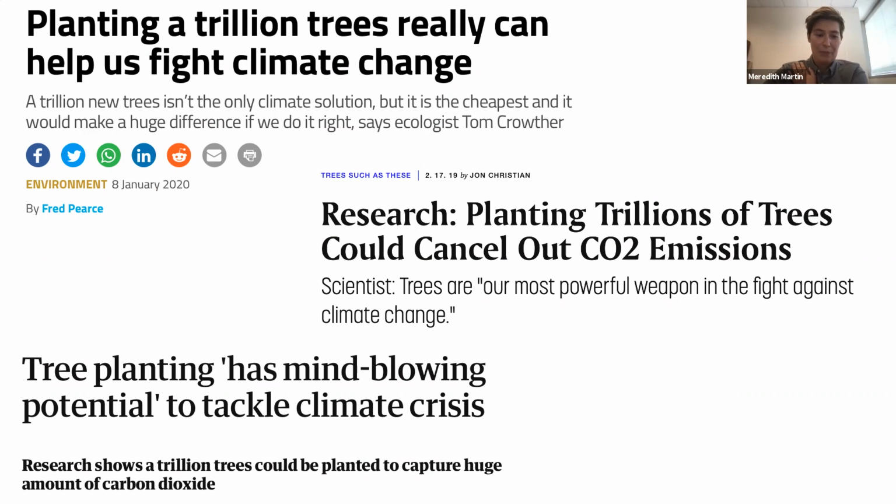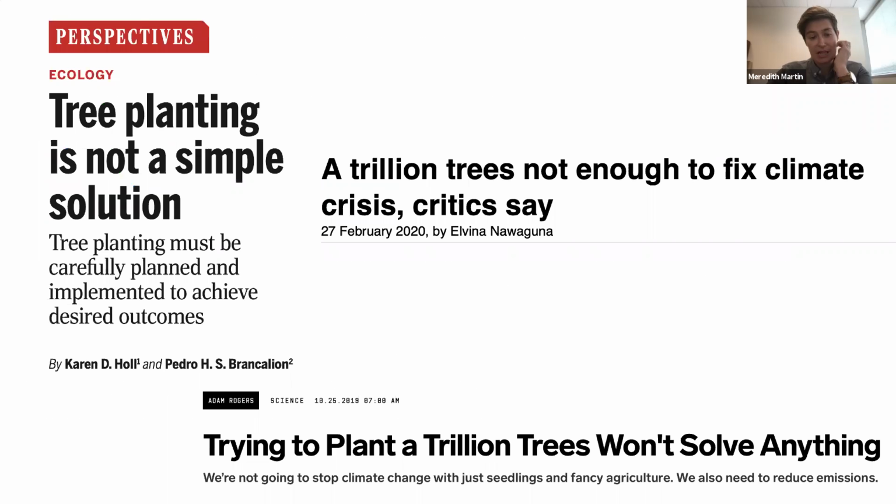If you ask Crowther and his lab, they were not saying that we should necessarily plant these trillion trees, and that they could come about through a variety of ways. But this idea of planting a trillion trees to solve climate change just took off in the popular press. These are articles from The Guardian and all sorts of other places. A lot of excitement came out of this concept that if we just plant lots of trees, particularly in the tropics where we've had all this deforestation, we can solve climate change that way.